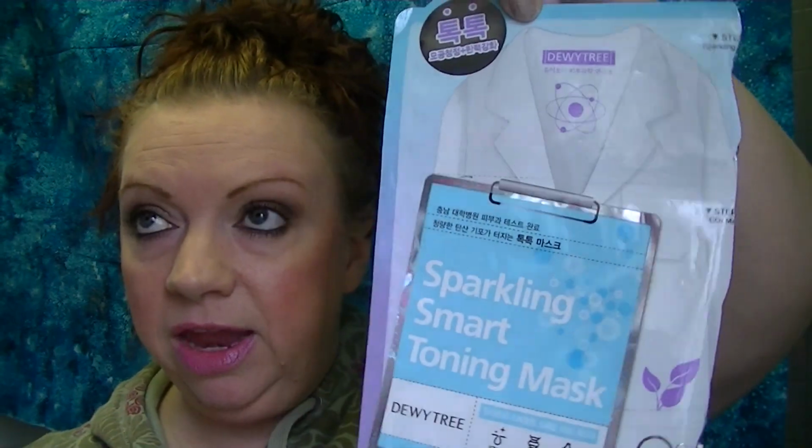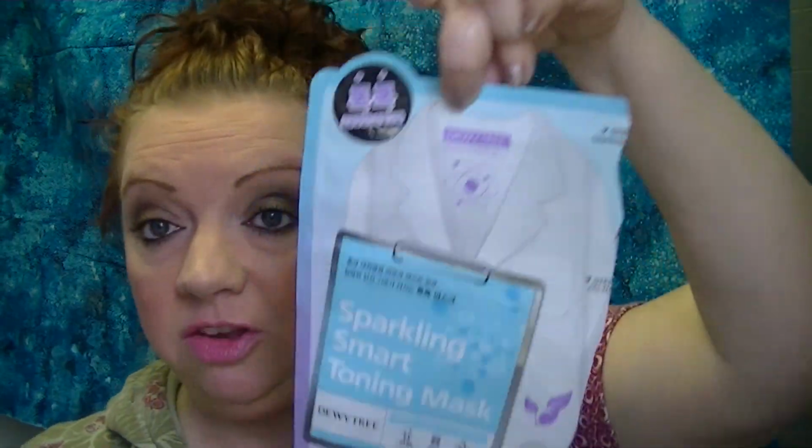I do not have sensitive skin. I use a lot of different products. This bothered my skin. I think I had it on a grand total of 10 minutes. It really was uncomfortable. It felt stinging and hot. I did not like it. So I took it off and I was red. I had a lot of redness, and I rinsed my face off.